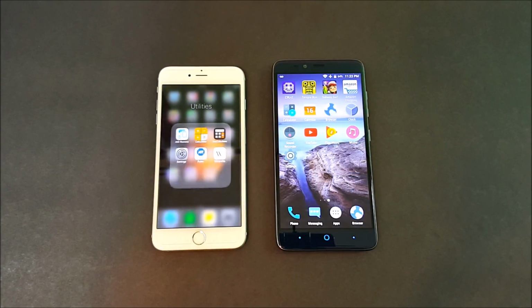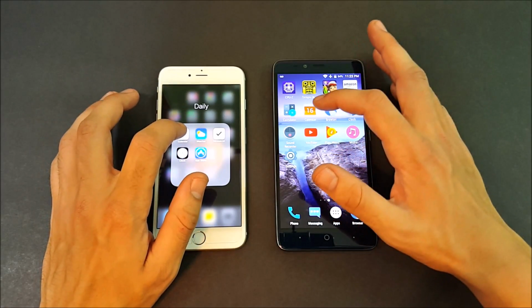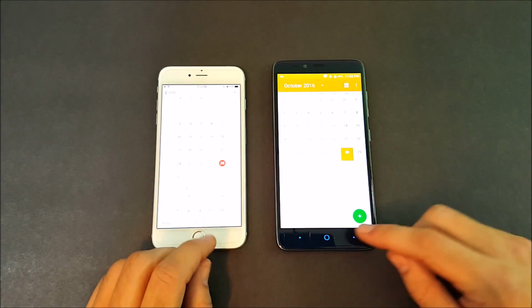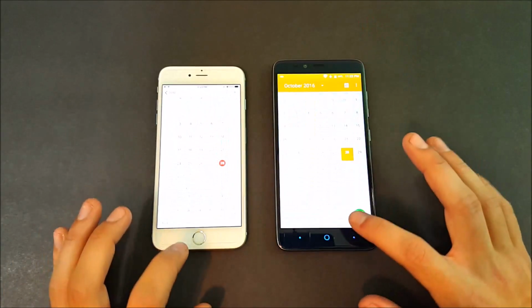Going back home. Look at that speed. It's 10 times faster than that going back home. Now, does that matter? Not really, but it's still pretty cool to see. Let's go into calendar. It looks like ZTE took the cake there. Let's go home. I mean, do I have to do it in slow-mo for you?